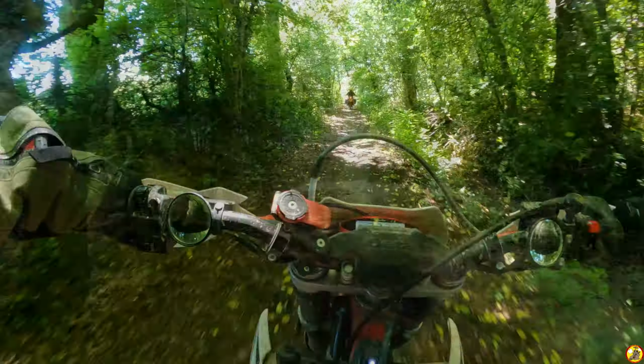So yeah, I can't remember this one at all. It all looks so different with it all being green and stuff. We're not hugely familiar with these lanes down here anyway, or I'm not, so it's hard to remember them even when they look the same. It's a nice, gentle, easy one so far. No need to stand up at the moment.